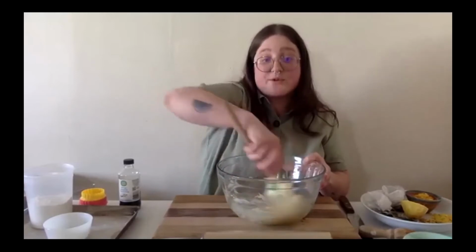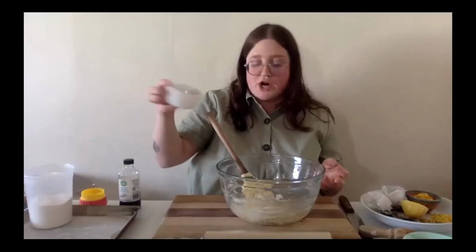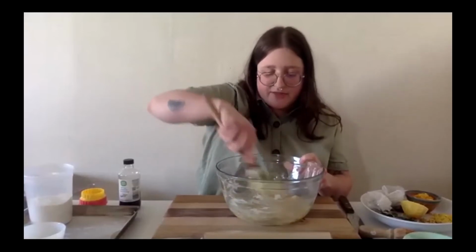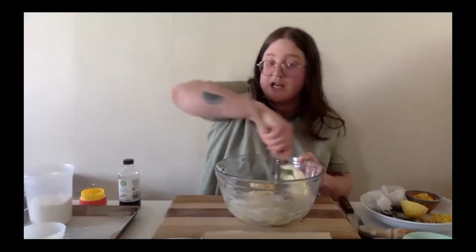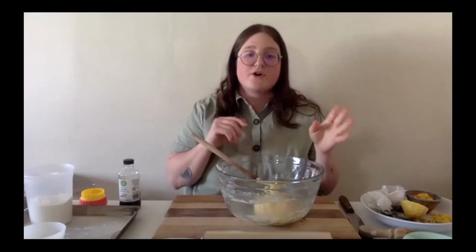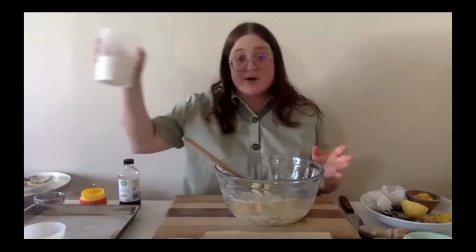So once that is pretty well mixed together, I am then going to add my ½ tablespoon of salt, which I already have measured out here. And that is our salty component. All mixed together. And you can do this by either using a spatula, as you see me doing right here, a rubber spatula, or an electric mixer. If you use an electric mixer though, I highly recommend using a paddle attachment instead of a whisk attachment. So once that is all together, we are lastly going to add our flour.